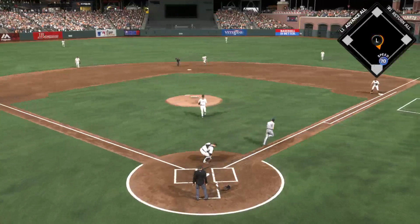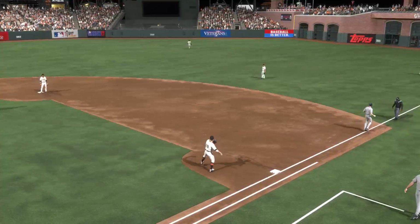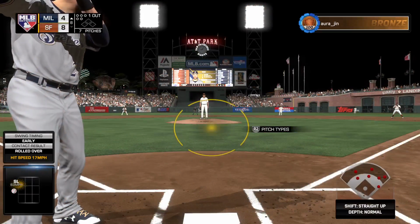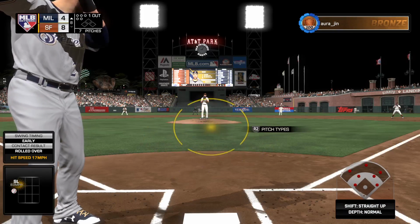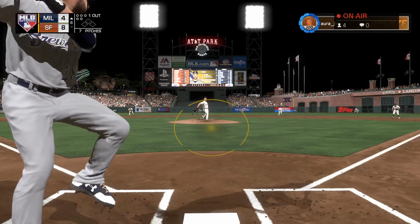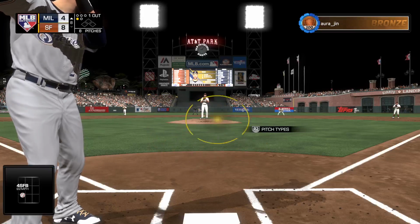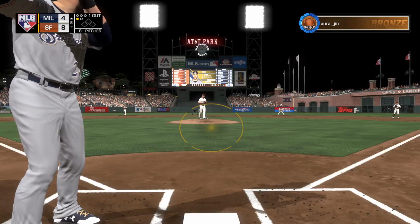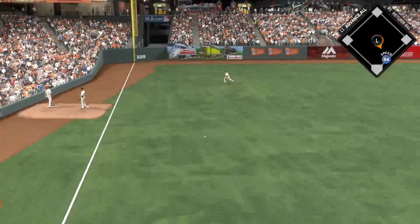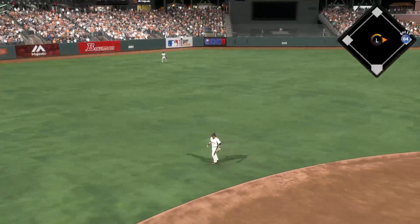Bounced softly in front of the plate. Throw on to first in time, so the leadoff man is set down to open up inning number 8. Here's J.D. Martinez. Comes in 1 for 2 with that home run he hit earlier. Here's a cold strike about thigh high. 0-1. Tries to dump this one out to left. And that falls in for a solid base hit, his second of the night.